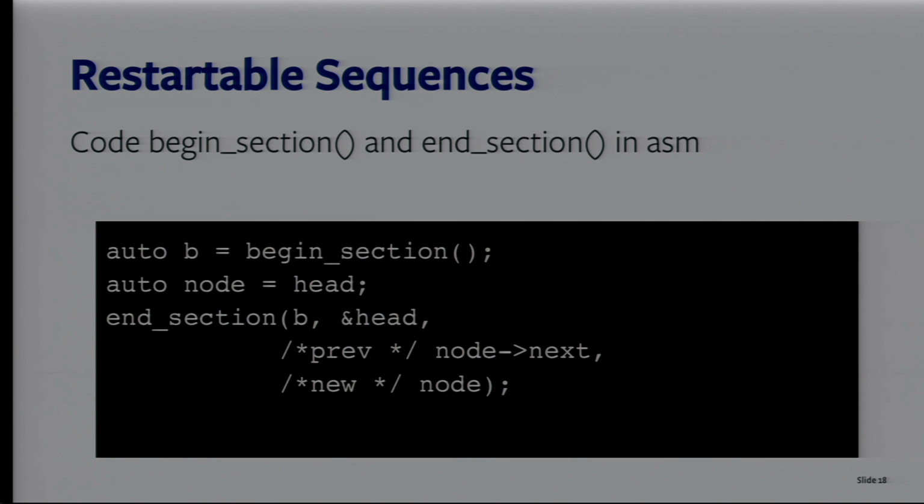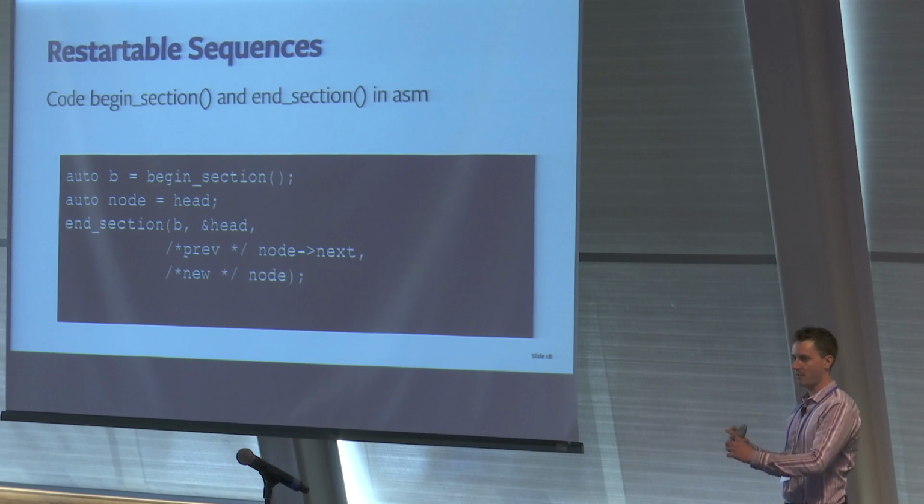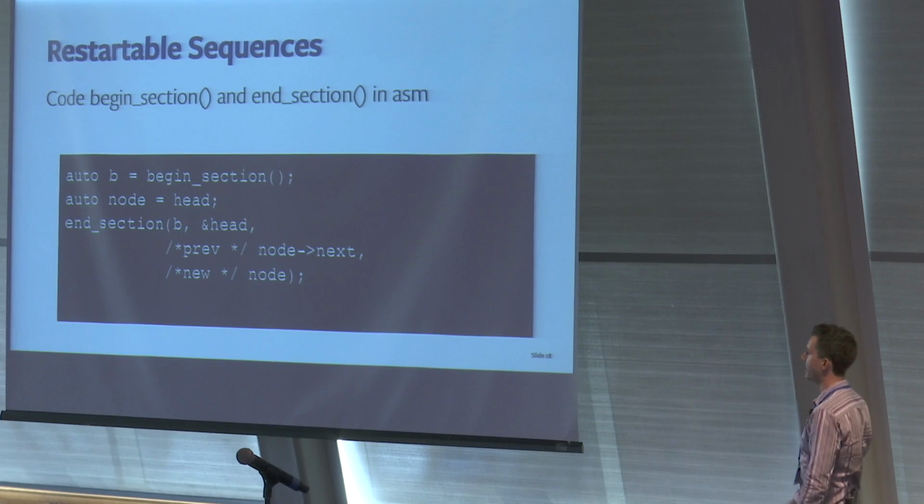Great. So what are we actually going to write for this end section? This is the part that's actually going to be our assembler. Our inline assembler is going to stick a little code block in there. First thing it's going to do is go in and say, you are now the scheduler. If you preempt us, this is our restart address. So do that. Then we're going to do the compare and swap. And at the end, we're going to say, we're done. Clear out the restartable address. So that allows us to write just one little section of code, a single compare and swap instruction in assembly, and everything else can be in a high-level language.